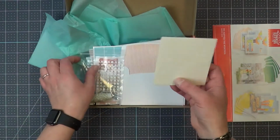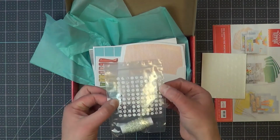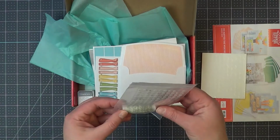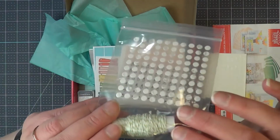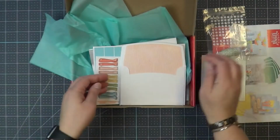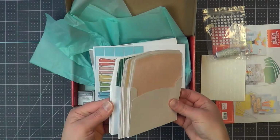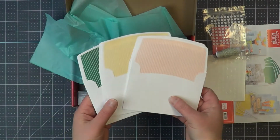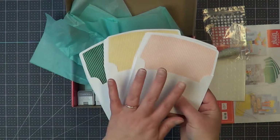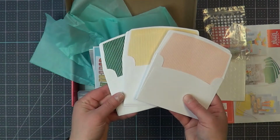And then, like I said, it comes with the adhesive. So you get foam dots and you get little glue dots. And then this one came with twine. It's green and white twine. And then it came with all the envelopes that you get for making the cards. So you make 3 separate cards, and then you get 3 different types, and it looks like you get to make 4 of each card.